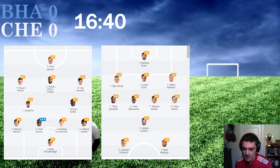So this throw-in from Lamptey is a little bit poor and will escape Adam Lallana, go out for a Chelsea throw-in.